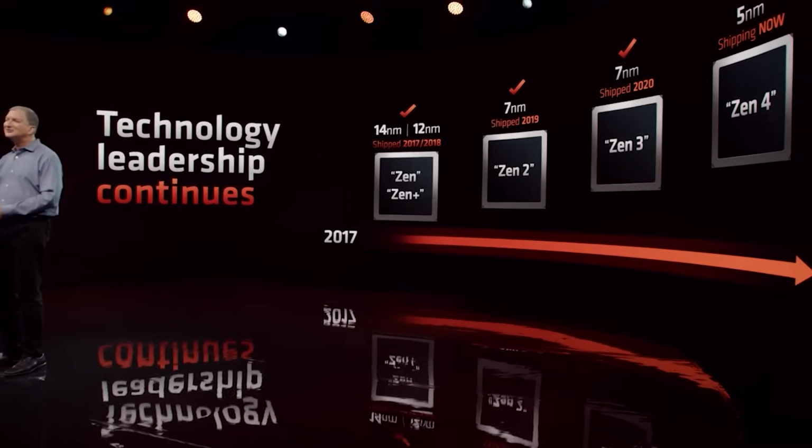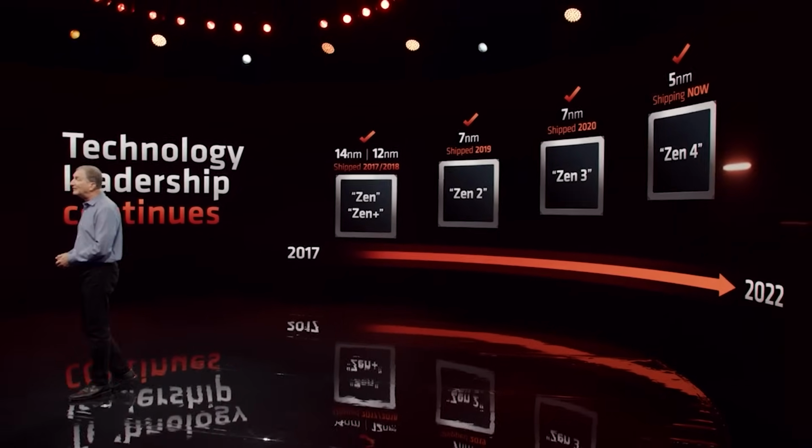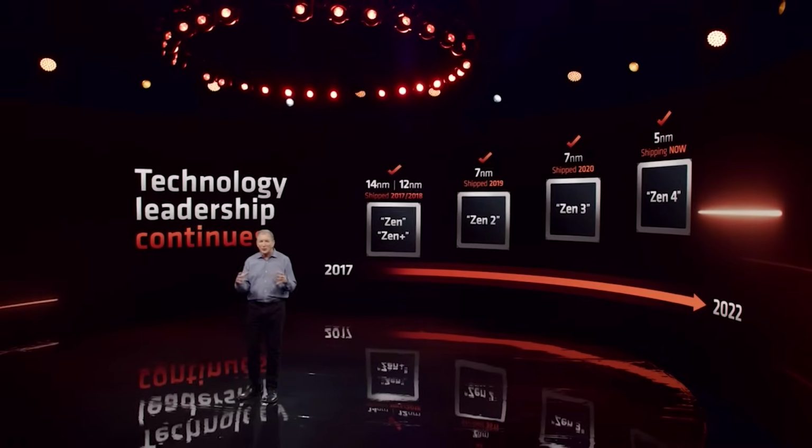Now, what I basically did is spoke to a couple of sources, and I'm being told that Zen 5 is probably going to be revealed at Computex. There's no real big surprise there. I was always a little skeptical about April, but yeah, the updated information I have is Computex.